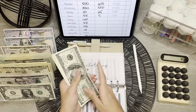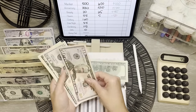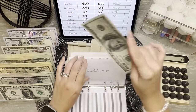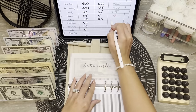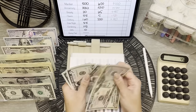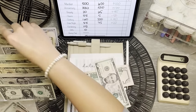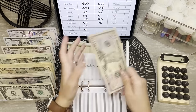For clothing, we started the month with 160 and we are ending with 150, 70, 80, 90, $200. So we will put all this down. And we'll grab another $100 bill. Awesome. So 200 in clothing still. So that was a positive change of 40. All right, for date night, we are closing the month with 50, 65, 75. So 75, that's a positive change of 20. Let's get a better 20 here. All right. So 75 still in date night.